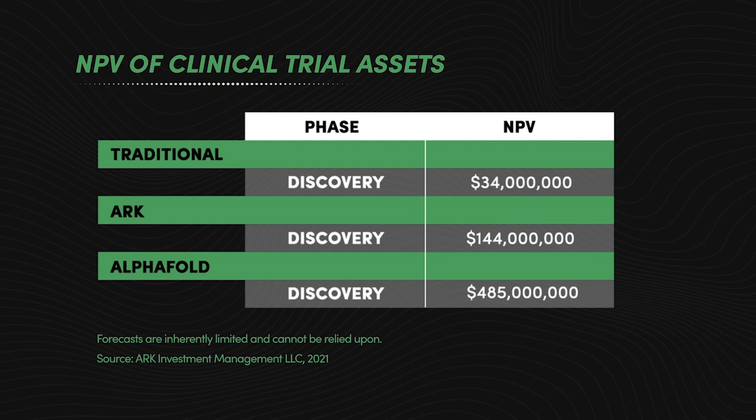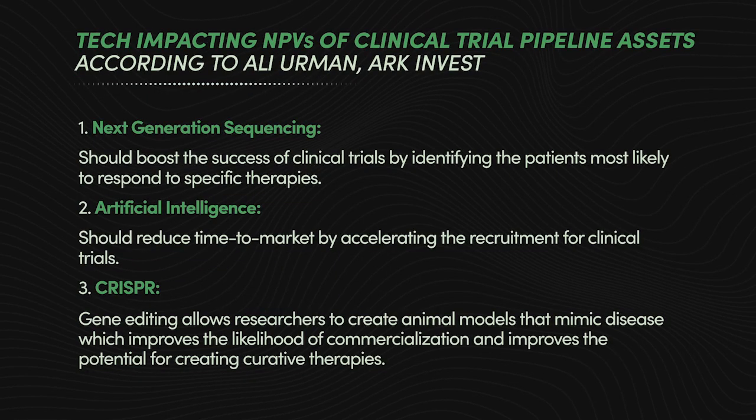Let's break down why each of these 3 innovations are game-changing from a business standpoint. NGS should boost the success of clinical trials by identifying the patients most likely to respond to specific therapies. Genetic diagnostics, for example, have lowered failure rates by 45% in phase 3 lung cancer trials, and gene editing allows researchers to create animal models that mimic disease, which improves the likelihood of those drugs being commercialized and improves the potential for creating curative therapies.